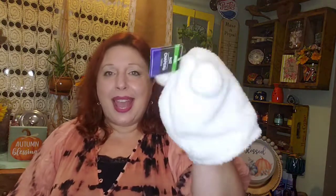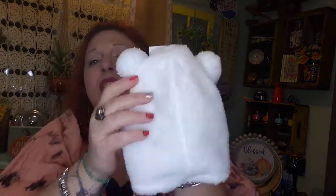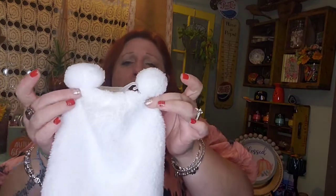So I got 10 of these absolutely adorable hats. They say kids hat. I've never seen these before. They're so cute. I wish you guys could like touch these. They're so adorable. I could just see little girls loving these and looking like little polar bears. I mean, they're like teeny tiny for baby girls or baby boys even, but they have these cute little pom-poms, and I'm sure that people are buying them and turning them into gnomes. Maybe I should keep one to do that.